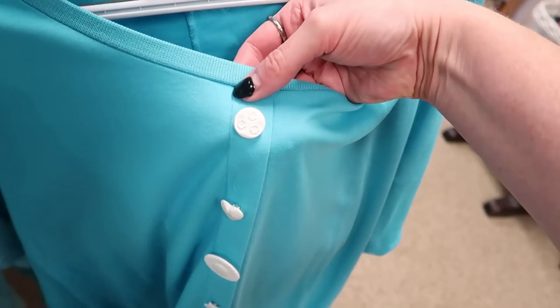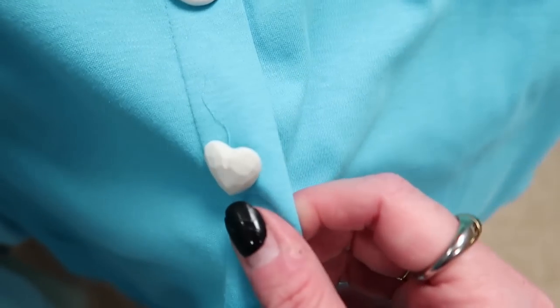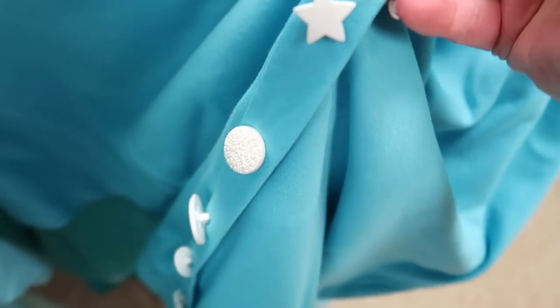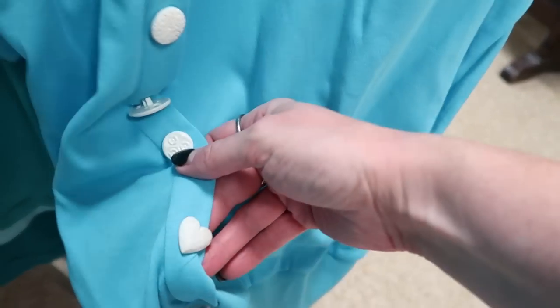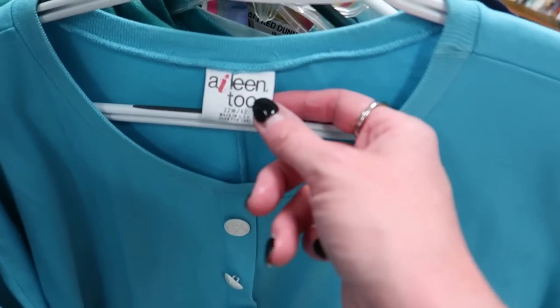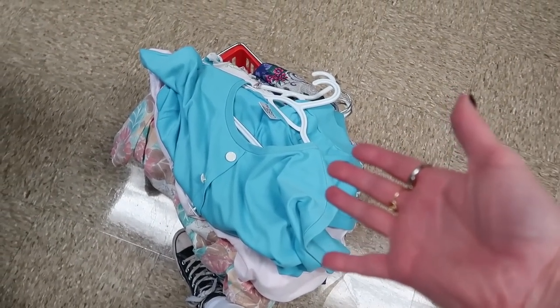Buttons on this are so cute. Pretty much this entire rack is fire.